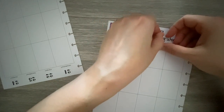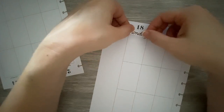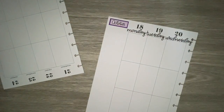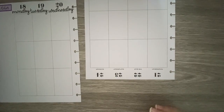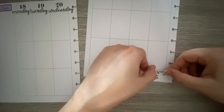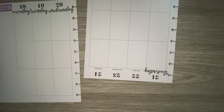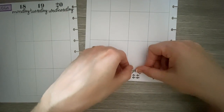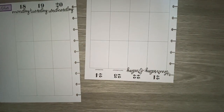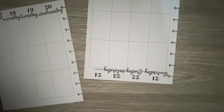Okay, that's that. Oh, come on, Tuesday. That'll work. Yes, okay, I can handle that. I just like how big and bouncy it is. Thursday's gonna have to scoot over as well a little bit. Okay, so we're gonna put Thursday here. Friday, Saturday. Saturday's another long one. But I think we can make it work.